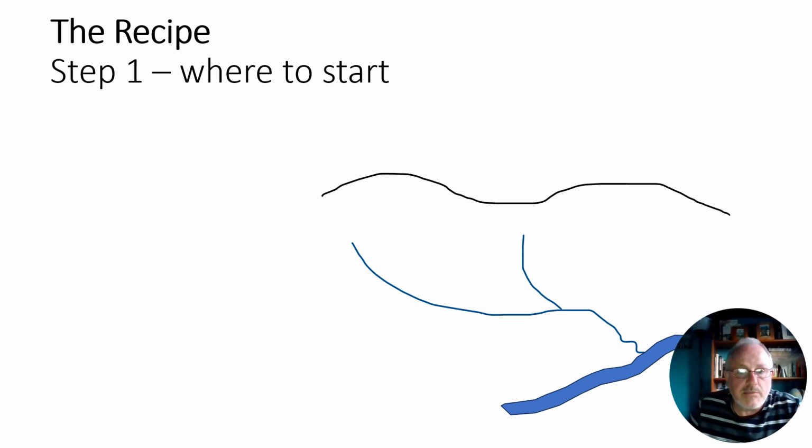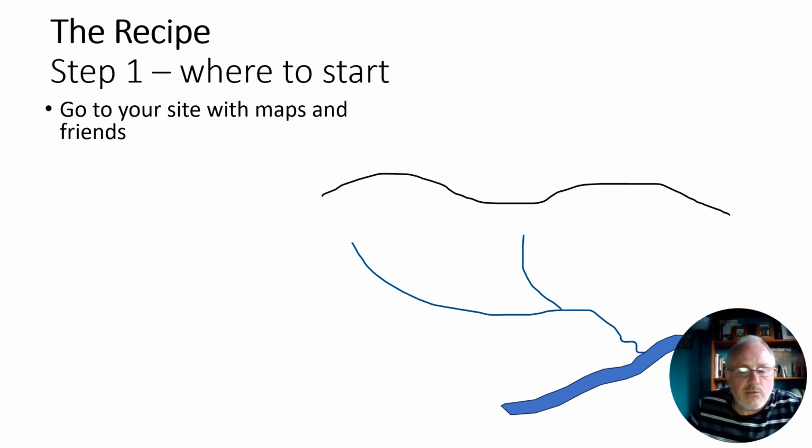So where to start? You'll be in the landscape, and you'll be driving around with your gang, and all the maps you can get are good, and friends and farmers and experts. So you stop at the river. Maybe the scale of the river upstream is about 10 square kilometers. Too big, it's no good.